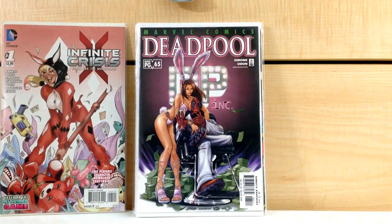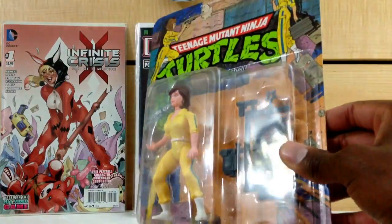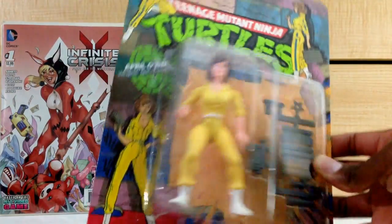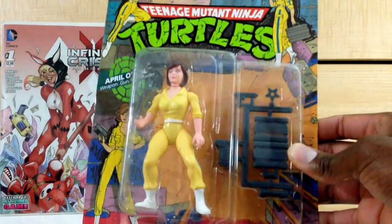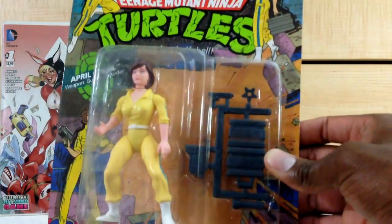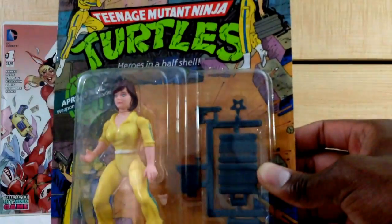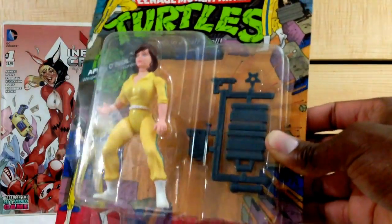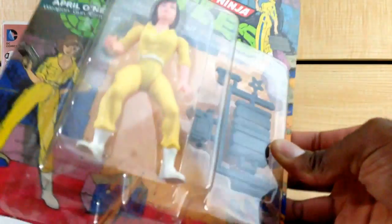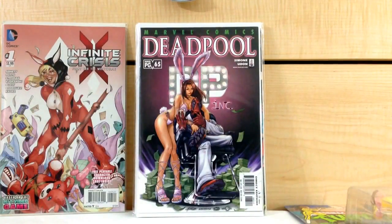And speaking of the convention, I forgot to show this. A sealed April O'Neil figure from the original toy line. How cool is that? Now this is bringing me back, because I definitely had this when I was a kid. I forgot she had like a throwing star and a little pistol. I forgot about that. And a microphone, which could be a flashlight, I don't know. But there you go. Okay, let's keep moving.